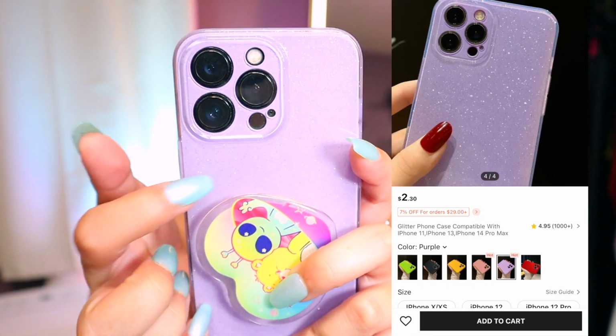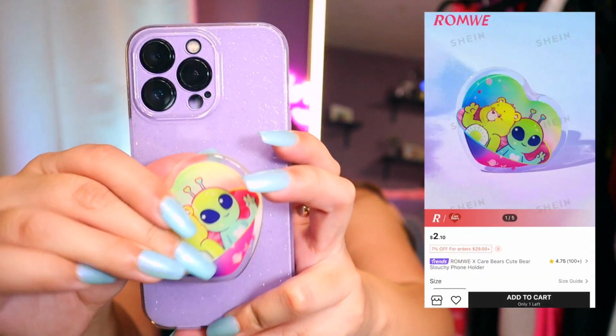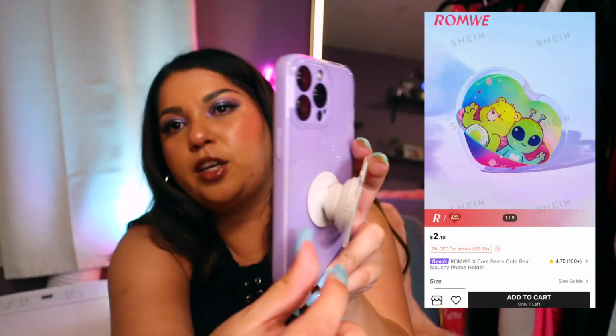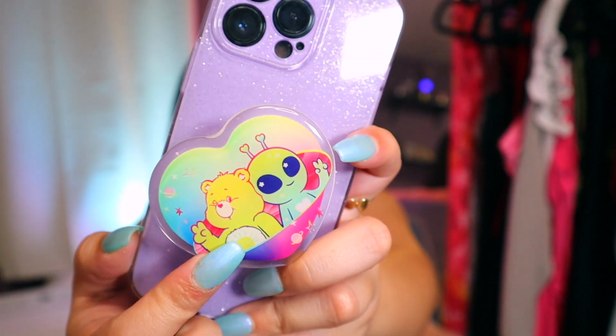Okay, then I got some PJs. Actually, before we move on, I do want to show you the phone case that I got. So I got this purple phone case. That's how much it was. And then I got this Popsocket thing, but I took it off. I had an actual Popsocket that I got gifted, but I didn't like the design of it. So I took off this part, the Care Bear and the alien, which is so cute.